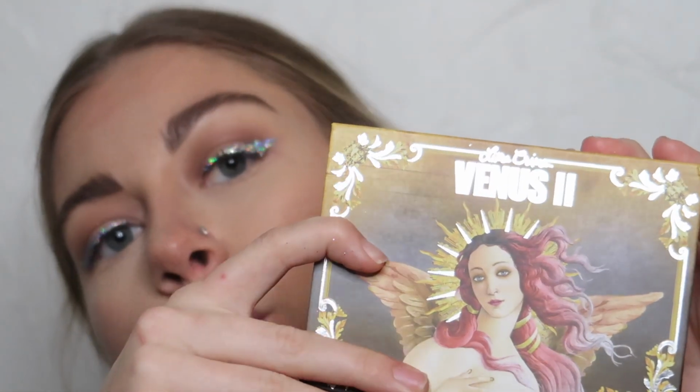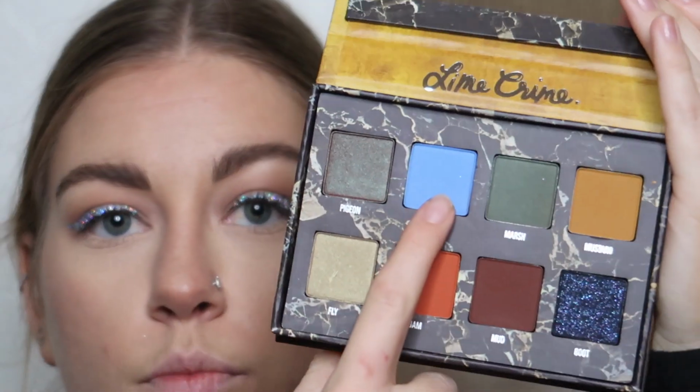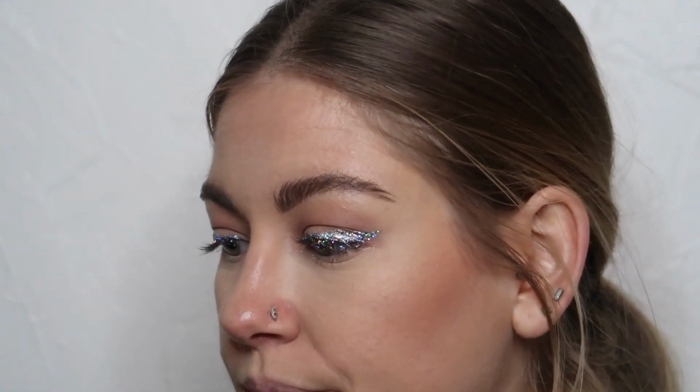So then I've got my eyeliner done. I'm gonna go in and put a bright color underneath my eyes. I'm gonna go in with the Venus No. 2 palette from Lime Crime. Absolutely love their makeup. I'm gonna go in with this beautiful blue shade right there, and I'm just gonna brush it all the way under my bottom lash line.